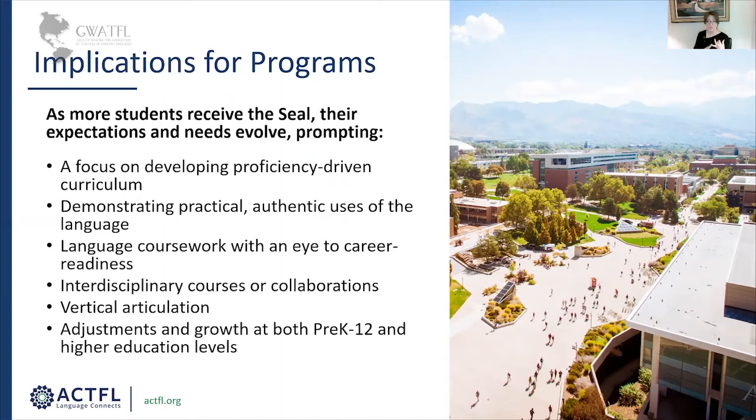We're focusing on developing proficiency-driven curriculum. We're demonstrating practical, authentic uses of the languages, and also coursework that's got an eye toward career readiness. We're looking at interdisciplinary collaborative courses and experiences, and that really smooth vertical articulation from the earliest grades all the way through when the student receives the SEAL, earns the SEAL, and onto their post-secondary studies.